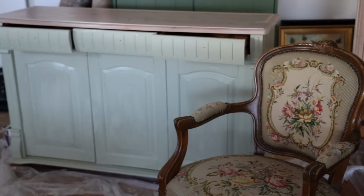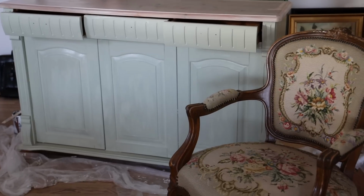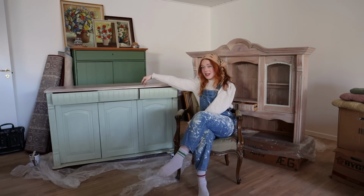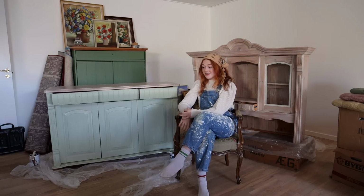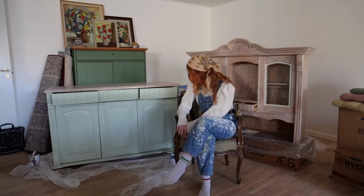The paint is definitely lighter and colder in the shade. It almost looks blue in this light. At first I loved it. Now that I've painted the whole thing, I'm a little bit unsure if the color is slightly too cold and too minty for my taste. But I know that I have to wait and see what it looks like when it's dry. And then I'll just walk around, look at it and see what I think.